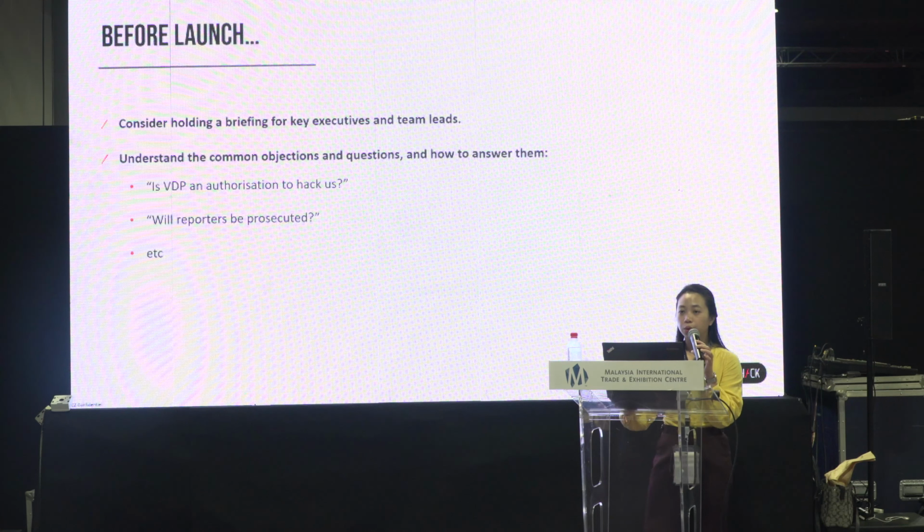I think the last point is that before launching a VDP, most companies should consider holding a briefing for your key stakeholders to address some of the common concerns that they have, which is: is a VDP an authorization to hackers? It is not. It is just a passive channel. And will reporters be prosecuted, etc.